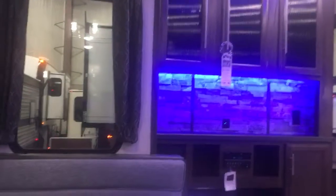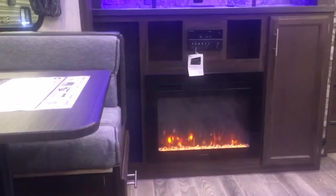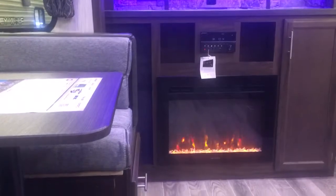What I like about this one too, the couch right here, it's right in view of the television. A lot of them that I don't like, you have to turn your body while you're watching TV. That's not where the television goes. That right there is extra pantry space, whatever you want. It's got a nice fireplace with a nice stereo system and DVD player, or Blu-ray player, I'm sorry.